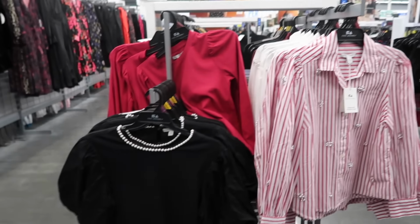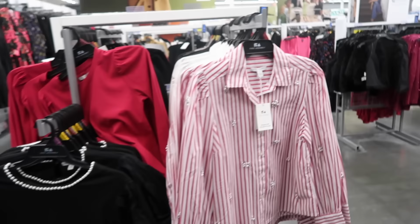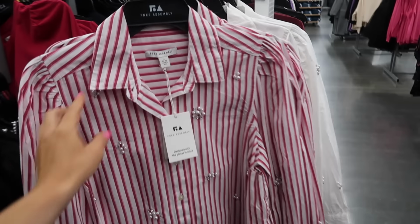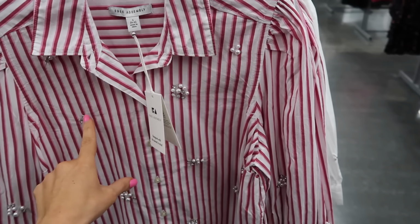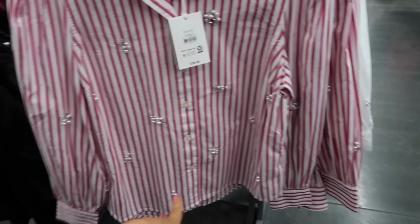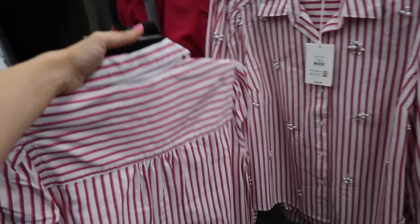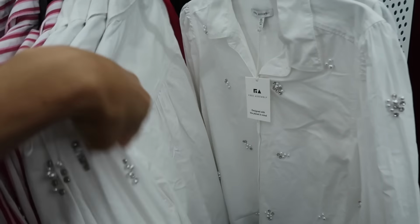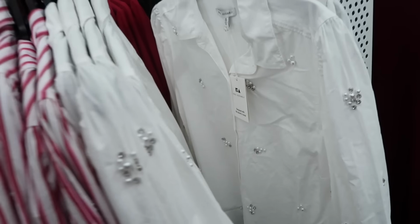Let's go shopping. So the first trend we're seeing everywhere is embellished tops and pants and skirts. This top from Free Assembly has the smaller collar button, has the pearls with the rhinestones, the little shoulder detail with the button on the wrist, a little bit of a scoop in the back with the seam. Comes in the pink and white stripe, also the solid white, and they're going to be $26.